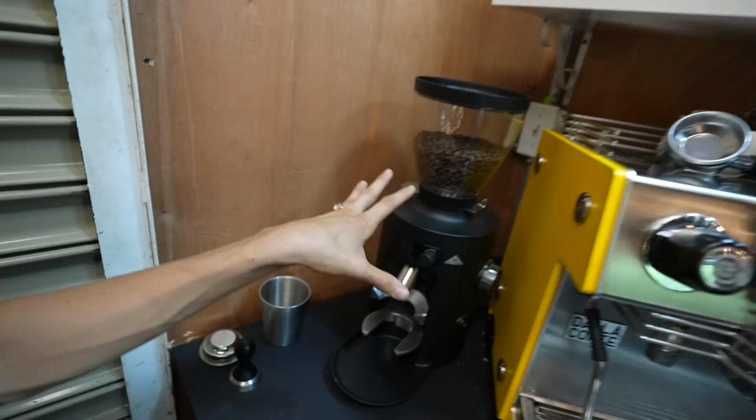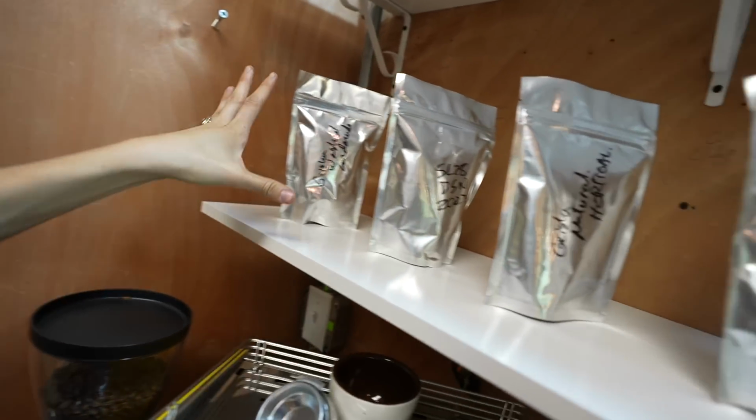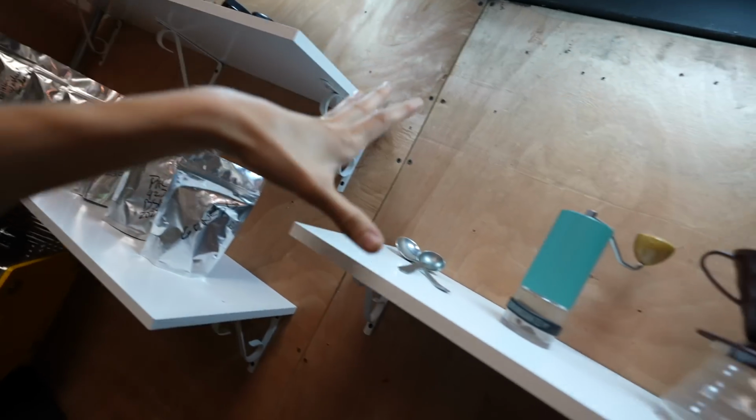I mean, come on guys. We can't own a coffee business and not have a coffee bar in our house. So let me give you guys a little tour. We got our grinder over here. Here's our espresso machine. This is actually the same model of the espresso machines that we have up at our roastery up in Vermont. These are all the coffees that we're recently trying for some launches coming out soon. Here's some gadgets over here.